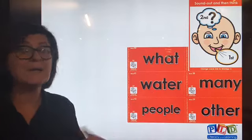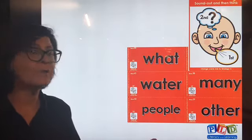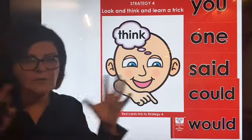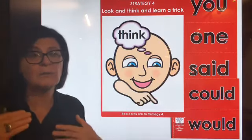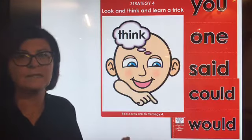We say many, but you're going to spell it manny. We say other, but you're going to spell it other. And then you've got your red words, or those words that are on those sight words lists that are used by the junior primary, where the children have not mastered the transference of these into writing.